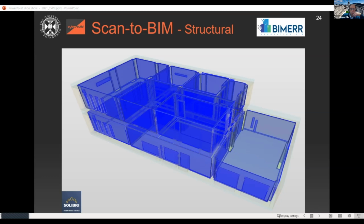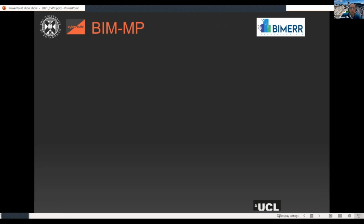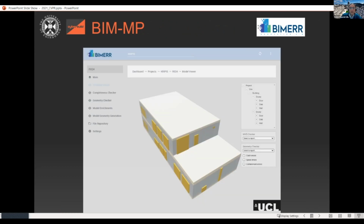But it does at times appear that our model fails. So it's important that we use the BIM Management Platform to check the geometry. This is actually developed by our colleagues at UCL. It's not Eleni, by the way, but it's a colleague of hers. And they've developed this platform, which is a very smart platform actually to handle IFC files.